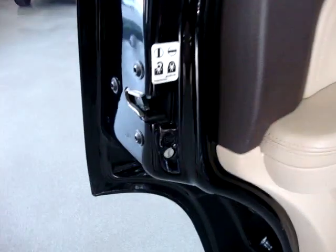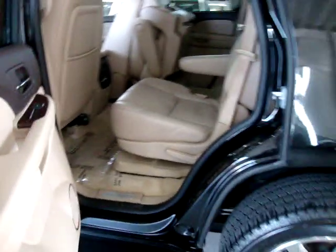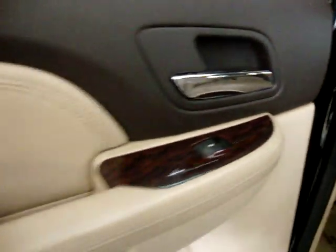This vehicle is equipped with child lock protection. How it works is the following. Stick your key in here or a screwdriver, twist it to the left, and what that does is that disables this inside door handle. That's in case you got small kids and you don't want them to be able to open the door from the inside. Once you engage that, the only handle that's going to open is the outer handle. To re-engage for adult passengers or bigger kids, just twist to the right, and this handle will start working again.